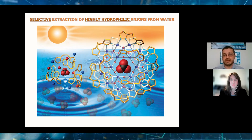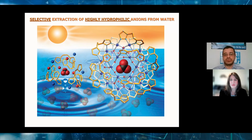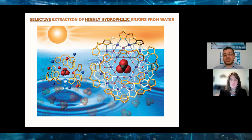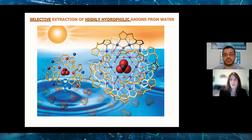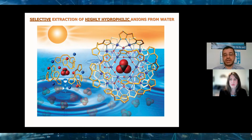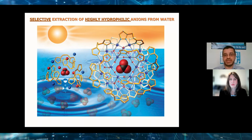Most carbon dioxide capture efforts are directed to air, but there are also large amounts of CO2 dissolved in water. After all, 71% of our Earth's surface is covered by water, and there's approximately 150 times higher concentration of CO2 in seawater than in the air.